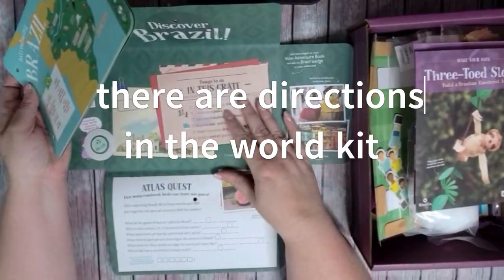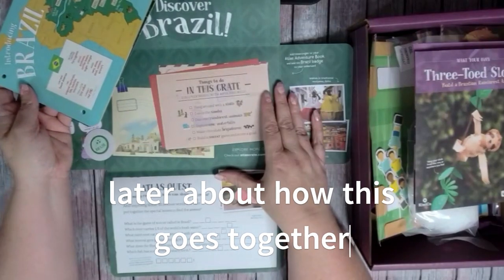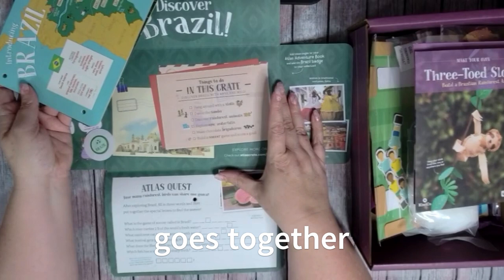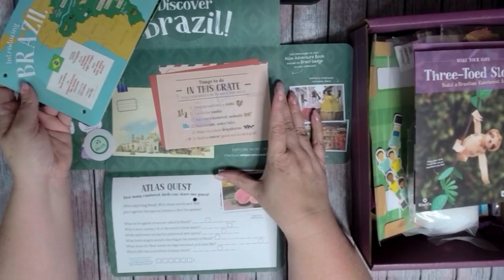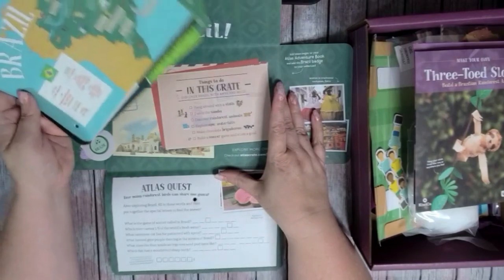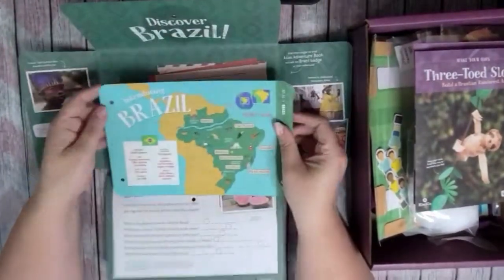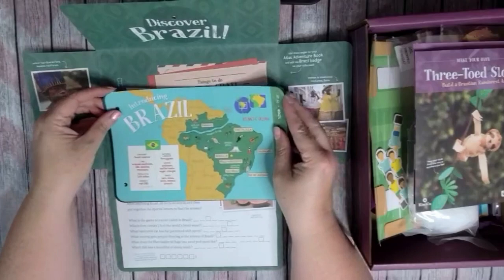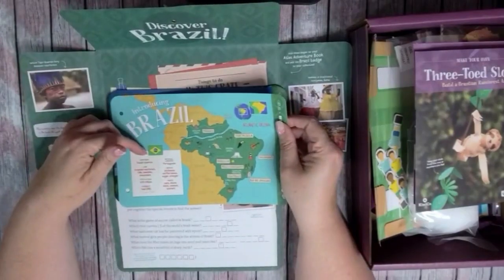So it talks about things to do in this crate, discover Brazil with Anya and Milo, hang out with a sloth, dance the samba, discover rainforest animals, explore epic waterfalls, make chocolate brigadeiros. That sounds delicious. Unless it's bugs. Build a soccer game and score a goal. So I'm gonna put that sticker at the bottom so that I don't lose it. So it just talks about introducing Brazil, and it's got some different information here.